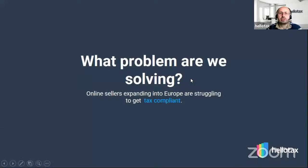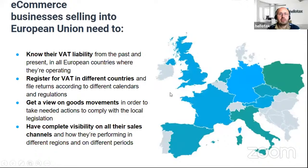So what problem are we solving? We don't do VAT registrations for sellers in their home country. We specialize when you're expanding and selling cross-border across Europe. E-commerce businesses in the European Union need to know their VAT liability from the past and the present. If you store goods somewhere and you don't know, this doesn't mean that you're not going to be penalized, so we educate clients about that. You need to register for VAT in different countries and file returns according to the different regulations there. We also monitor the movement of goods between different markets, because that's required in some countries in Europe.